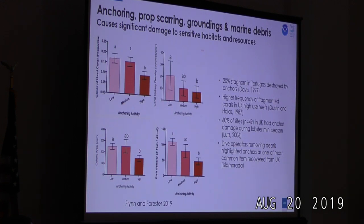So the next thing that I want to talk about is physical impacts. We know that there's a lot of damage from anchoring as well as prop scarring, which I mentioned a little bit. There's an increasing number of groundings, and there are physical impacts associated with marine debris. But I want to specifically talk about anchoring.